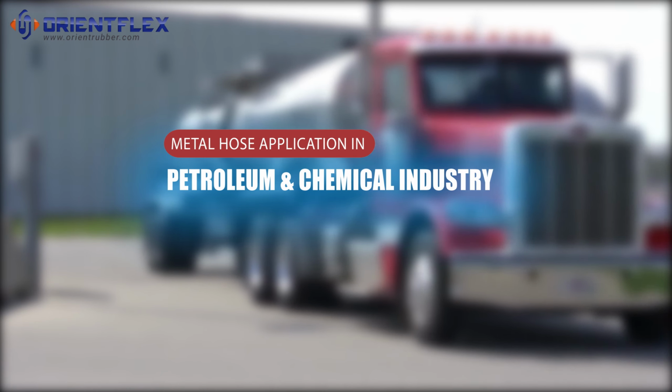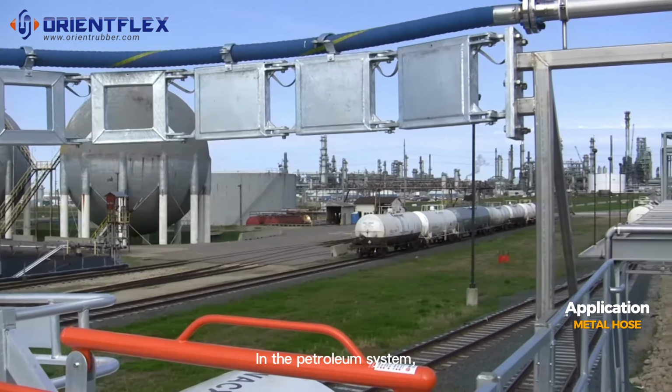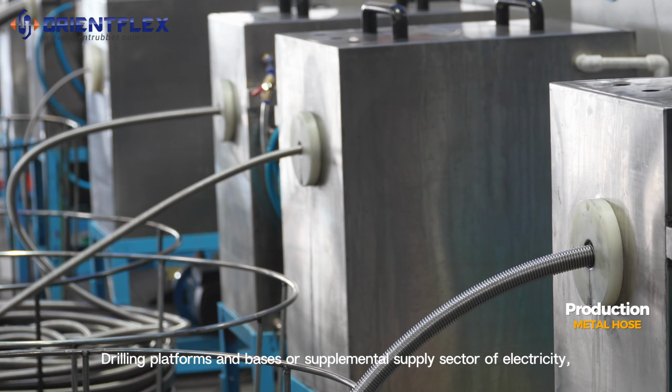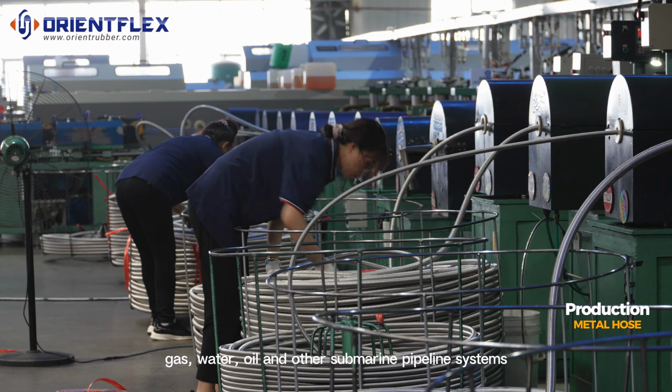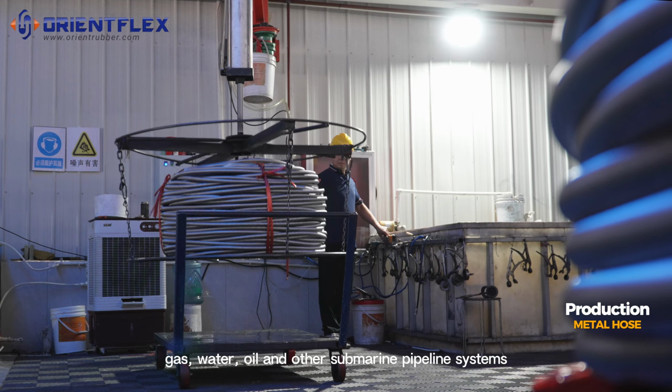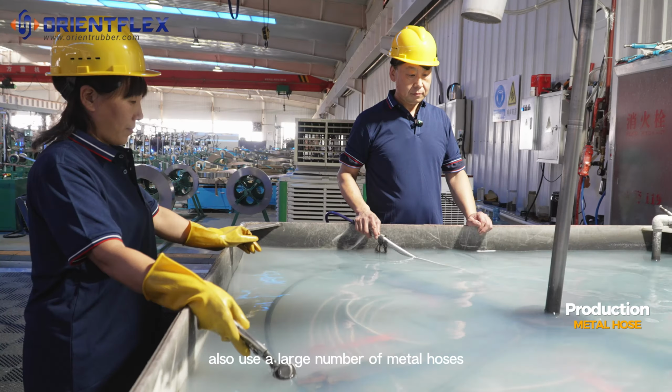Petroleum and chemical industry. In the petroleum system, metal hoses are used for flexible connections on oil pipelines, between oil fields and refineries and oil terminals, drilling platforms and bases, or supplemental supply sector of electricity, gas, water, oil and other submarine pipeline systems. Also use a large number of metal hoses.